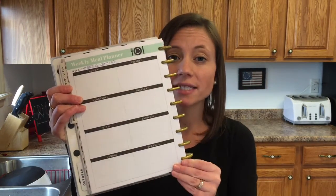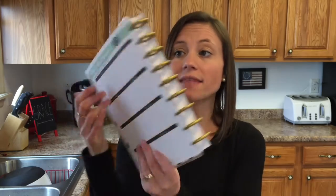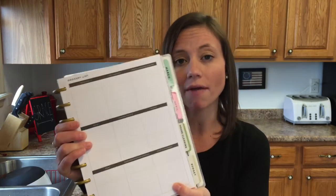I know that is way lower than the national average, if you look that up. And I really think that meal planning is why I have so much success sticking to my grocery budget. So I use the Happy Planner and the weekly meal planner insert to help myself plan, and it has a grocery list on the back of it.